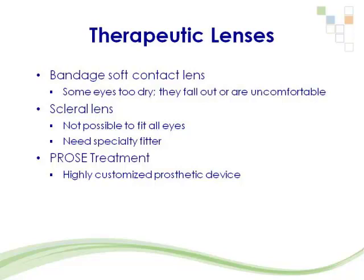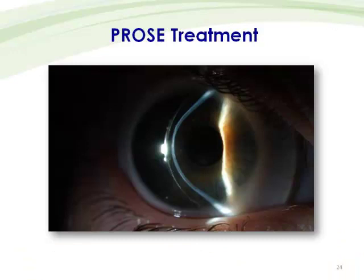And then the last lens that I want to talk about, which is really more a prosthesis, is called PROSE. And it's a very highly customized prosthetic device that we use in our treatment of chronic GVHD. So this is a picture of an eye that has the PROSE device on it. You can see the eye is not red at all, and you can actually see the edge of the device over here.